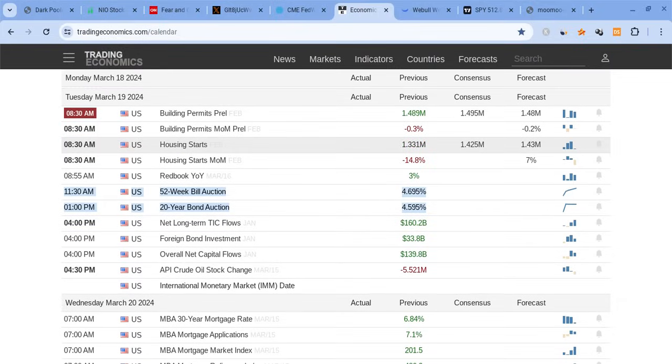But for Tuesday, March 19th, which is going to be tomorrow, we have a lot of housing data coming out in the morning, housing starts, building permits and such. And then we only have two main pieces of data coming out intraday. At 11:30 a.m., we have the 52-week bill auction coming out. And then at 1 p.m., we have the 20-year bond auction. Then after that, it's all after the market closes when we have more data and stuff coming out. So we'll see how things go. But I just want to mention that right now, this is what the intraday data is showing us. And we'll just have to see what happens with it.